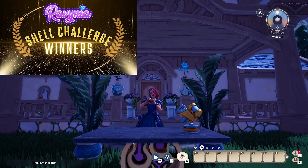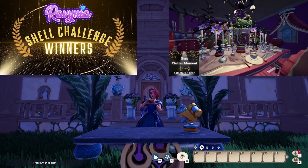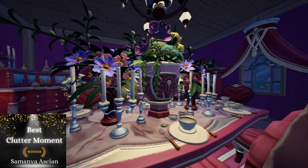And while it was very difficult for me to pick my favorite, it had to be Samanya Asian and this incredible table. Samanya made an entire plot dedicated around Bridgerton, and when I tell you that it did its job and looked beautiful and luxe and rich and is absolutely incredible, but nothing about any plot stood out more to me than how beautifully and perfectly decorated this table was. Not only is it stunning, it is so beautifully on theme for the plot, and I was just absolutely impressed, and I want to do every single one of my tables like this now. Congratulations, Samanya, for best clutter moment.